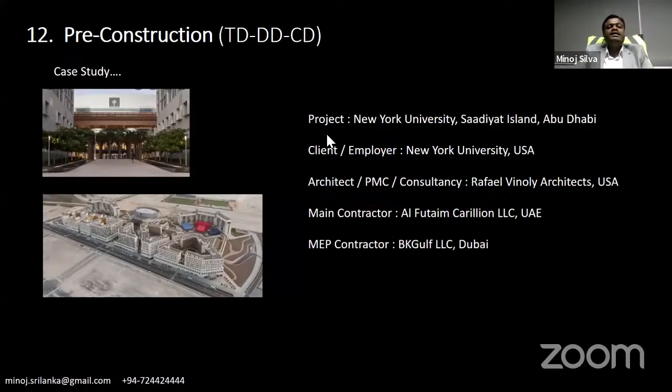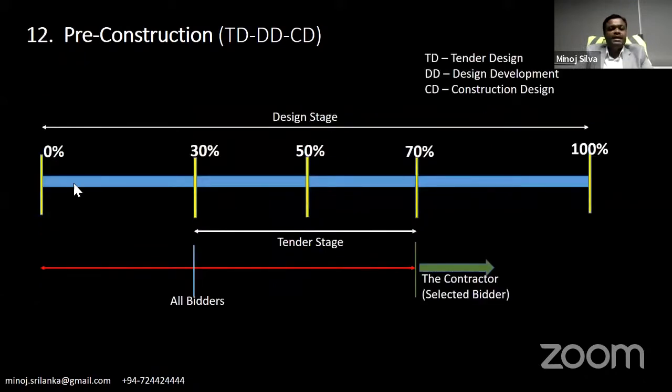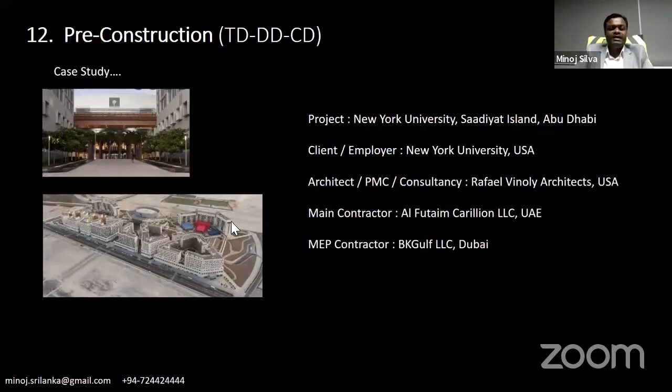This is the project I have been participating in. This project is New York University Abu Dhabi. It is the same branch of New York University in the USA. Client and employer: New York University, USA. Architect and project management consultancy: Rafael Viñoly Architects, USA.